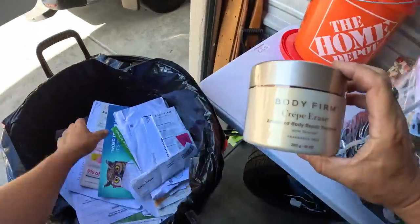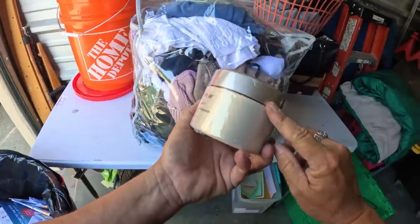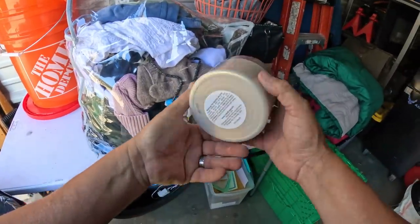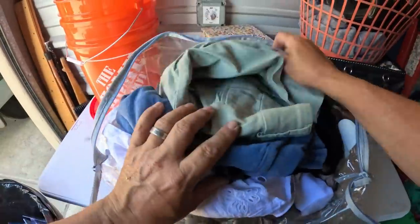Crepe Erase. Oh, that's funny. I found a bag in here that said Crepe Erase. That is sealed, too. That's sealed brand new. I should bring that back. That should be a piece that we're going to look up. Some of this stuff, like I said earlier, is expensive. Some of it.